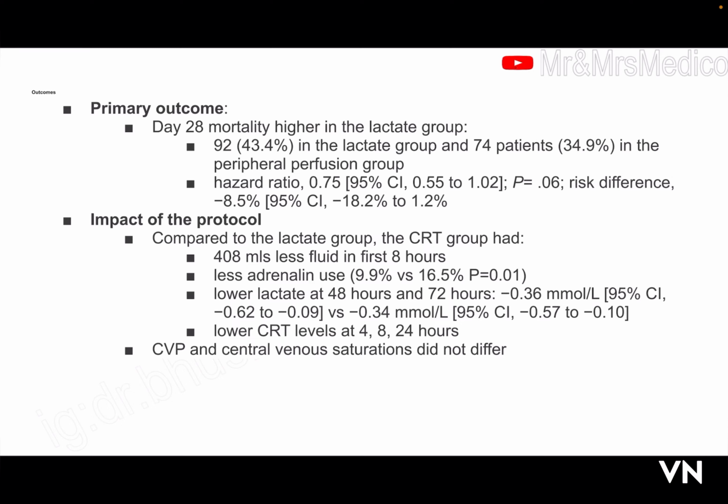Compared to the lactate group, the CRT group had 408 ml less fluid in the first 8 hours, less adrenaline use, 9.9 versus 16.5, lower lactate at 48 hours and 72 hours, lower CRT levels at 4, 8 and 24 hours. Cardiac output and central venous saturation did not differ.